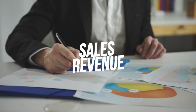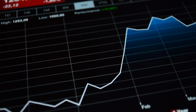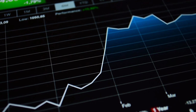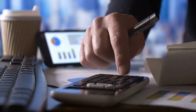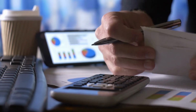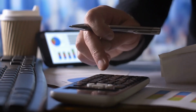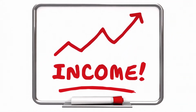Number 5. Sales revenue. A positive sales growth over a specific period of time indicates that you are on track with your sales goals to grow your business. One of your top priorities should be to understand if you are on track to reach your planned goals. Sales revenue is a simple KPI that allows you to measure the progress of your business in generating sales revenue. With several points of data, you can determine your business's growth trends and projections.